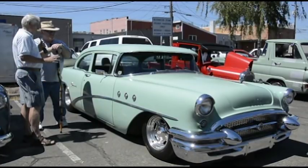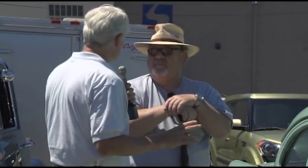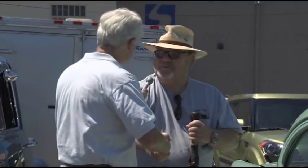Well, Pete, this is a beautiful car. I will continue stopping and looking at it at car shows in the future. So thank you very much for bringing it out, and thank you for being on the Vintage Vehicle Show. Thank you, Lem.